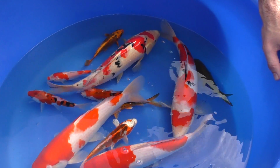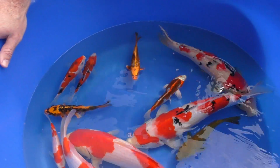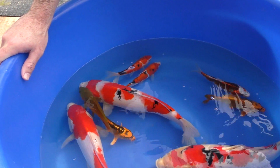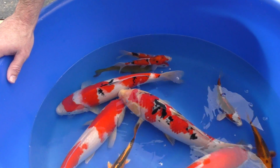Yep. And why choose something that disappoints you and doesn't win a show versus something you just picked up and you like? You love it, yeah. If you love it, you buy it. I mean, that's my advice to everybody too. If you see a fish you're just in love with, you should definitely snag it.